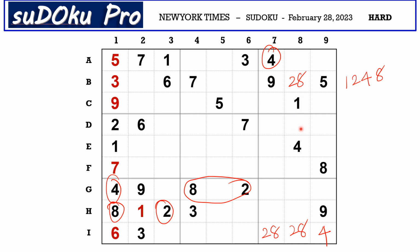Now you can see this 8, 9 pair in column 9 blocking this cell. This cell is also blocked by 8 and 9. That means now 8 and 9 can be only in these two cells here. We have 8 blocking from column 4. So A4 takes 9 and A5 takes 8.